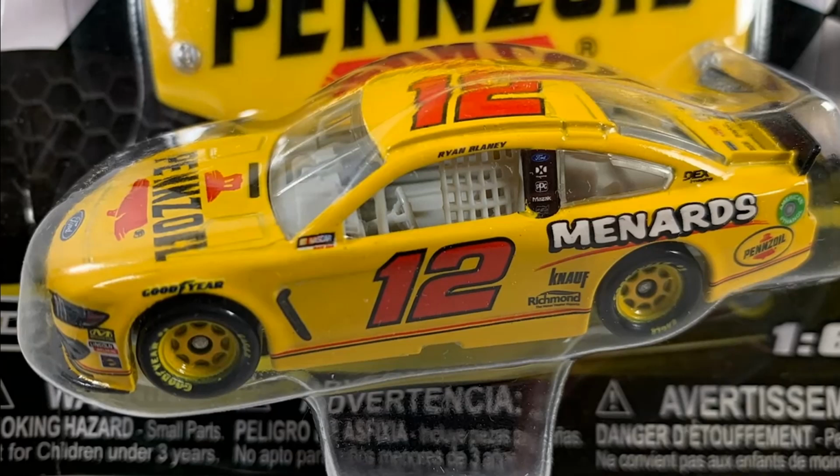it just looks really odd on the side. But to me, if you want accuracy, they could have probably changed the Menards logo to just all black to match up with the Pennzoil scheme. That would have looked a lot better in my opinion. But I still like it regardless, though.